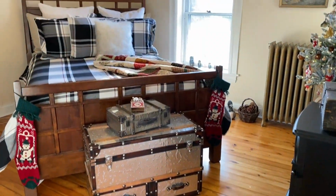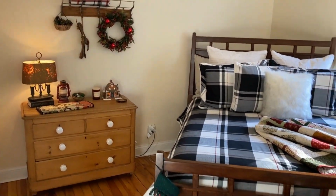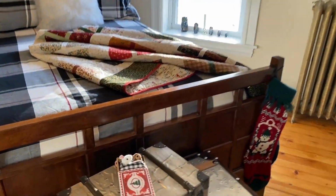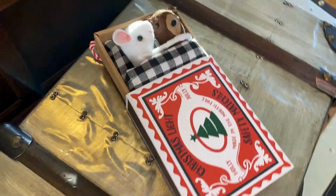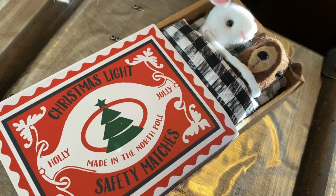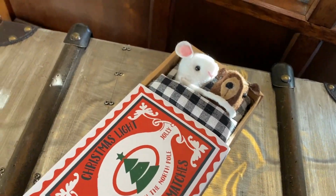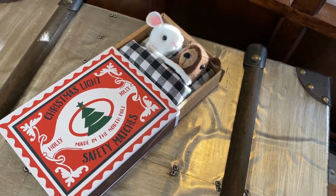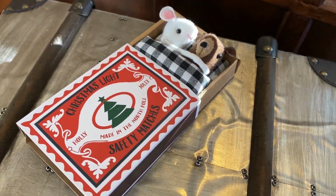So then through here is the main bedroom. So this is kind of how I decorated that for Christmas. Tim came across this, I think at Lowe's. Here, I'll turn it so you can see. I thought it was cute too, but he wanted to get it, so I have these little guys sitting here.